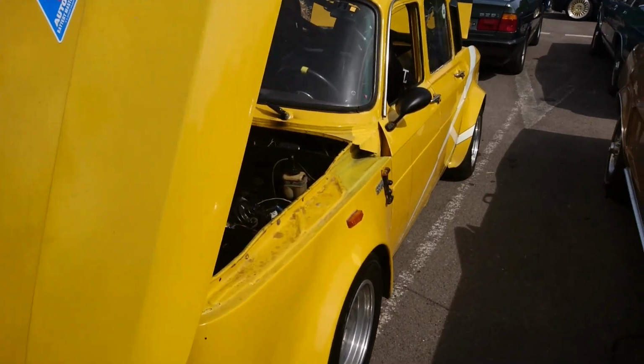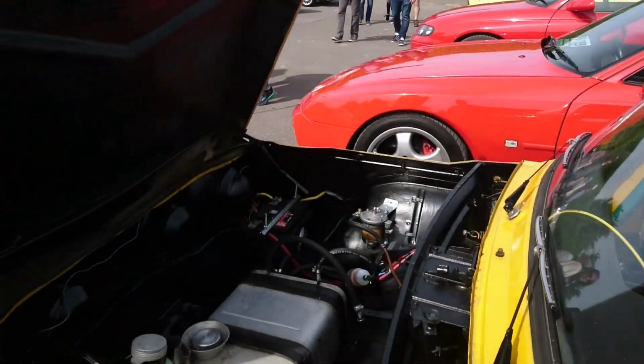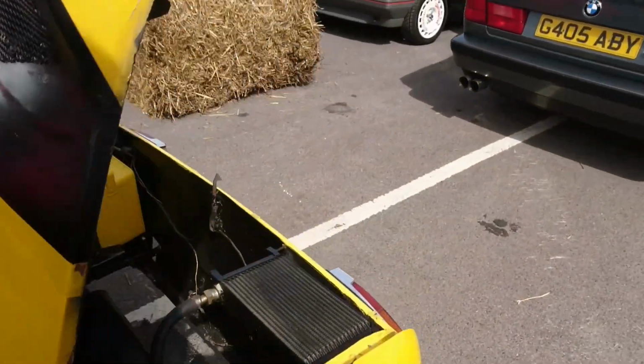Renault 8, it's not the longer Renault 10. I think we've seen this before, viewers, because the engine is in the back. That is just a fuel tank. This has been modified a bit.